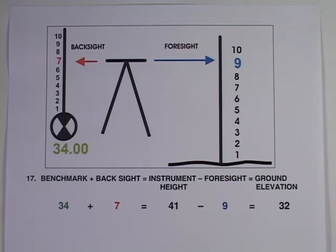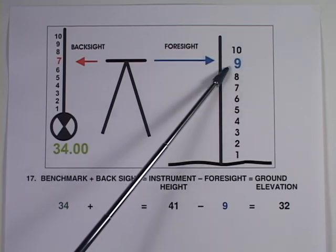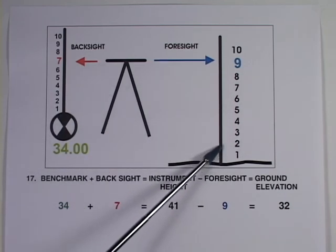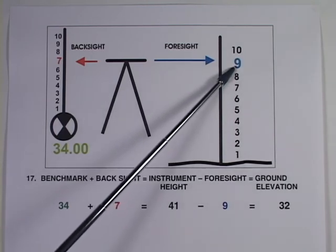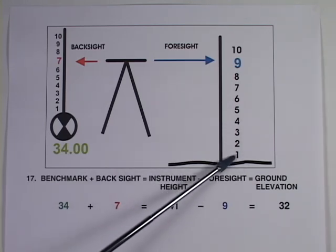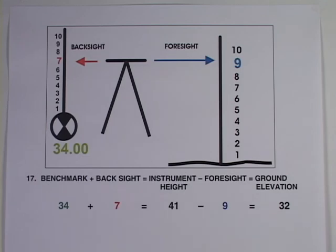That gets costly. So when we swung the transit around, we looked, that's called the foresight, and we saw the number 9 written on that same stadia rod because you took the rod from the benchmark, you placed it over on the ground where you wanted to go. Now, because the number is higher, here's an interesting thing. That meant that the ground had to be lower because remember that the numbers start from the bottom and get higher as they go up. So if you're reading a higher number than you did the first time, you've got to be on lower ground.